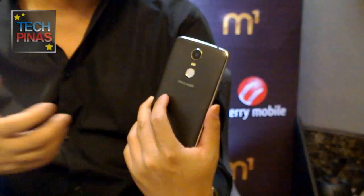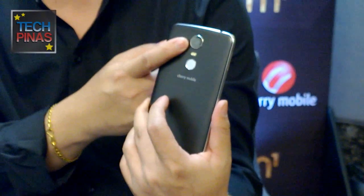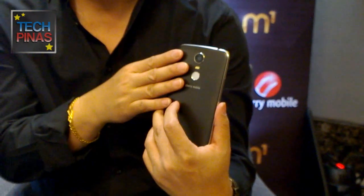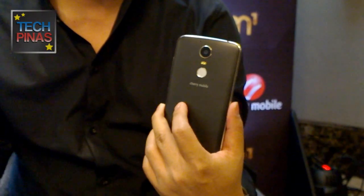So another thing is the camera. As you know, the Filipinos love to take pictures. Yes, sir. Right now, we're using a Sony IMX230. It's also a first for our local brand to use this sensor. The resolution is a 21 megapixel sensor. Yeah. It also has, you'll hear a lot of this, the PDAF.